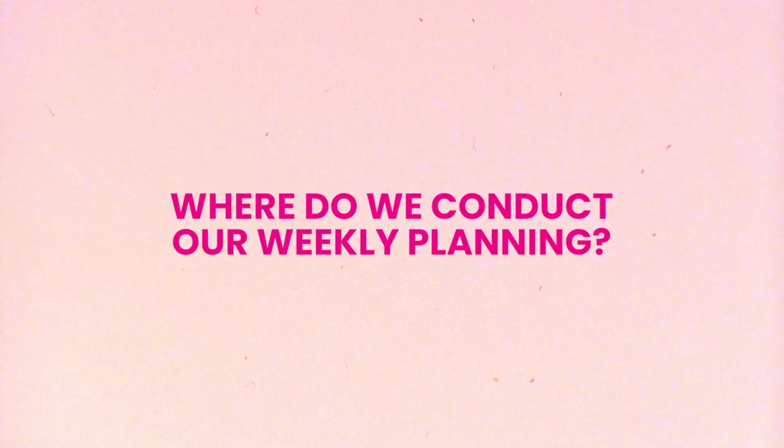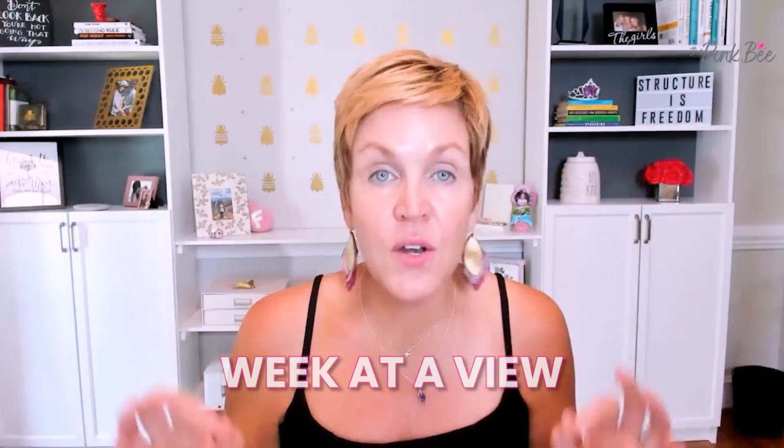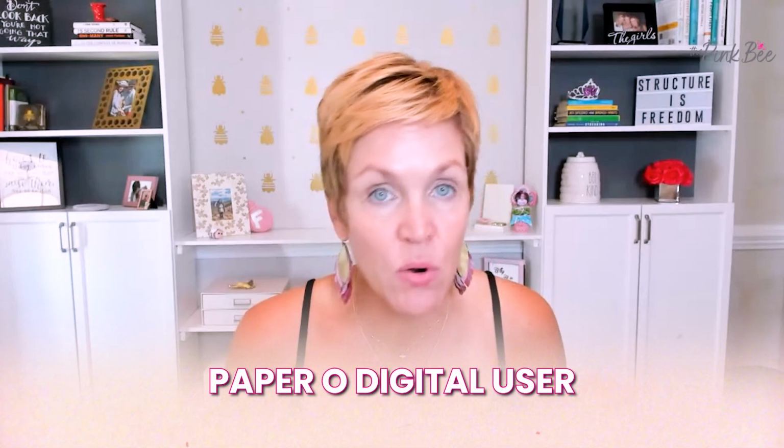Okay. First, let's start things off as I did with the monthly planning on where do we conduct our weekly planning? So it's either going to be paper or digital. For me, again, obviously, I use the Top Planner. So my weekly planning, this is my command center. My weekly planning is done on the weekly planning spread. If you are an electronic calendar user, you will go right into your Google Calendar, iCal, digital, whatever, and you want to have your week at a view. Notice I said, regardless of whether you are a paper or a digital user, you want to make sure that your weekly planning is being done on a week at a view. All right. We're not doing this 1 page per day.